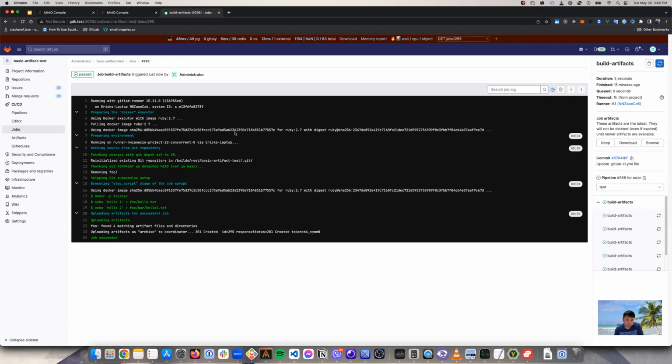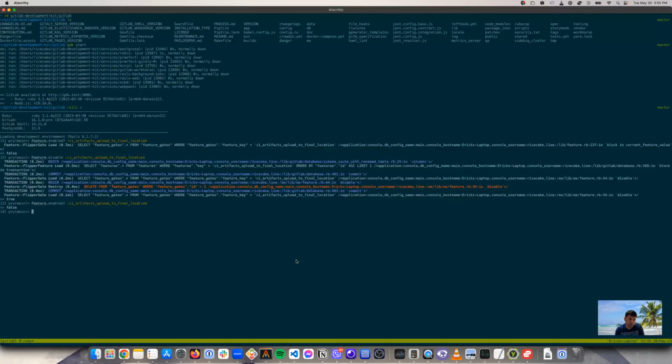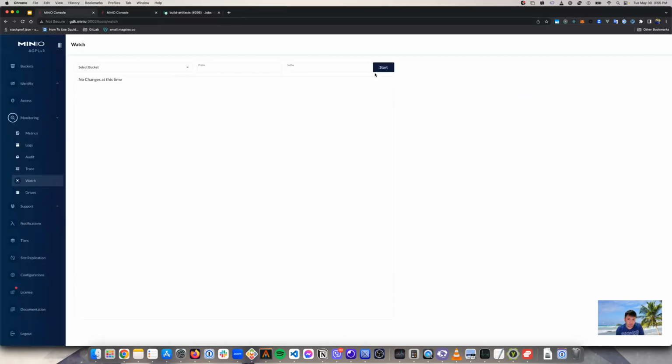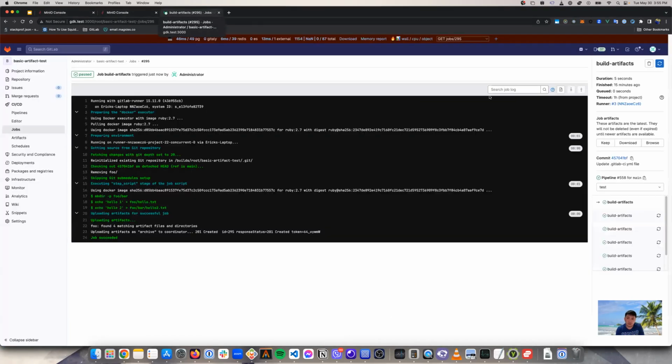Okay, so I have a test project here locally, and we will just retry this job that uploads a generic artifact. On my Rails console, the feature flag is disabled, so we can show how it behaves right now without this optimization. On MinIO, we will observe the commands it generates to see that it's indeed copying and deleting the file from temp to the file destination. So I will retry this job.